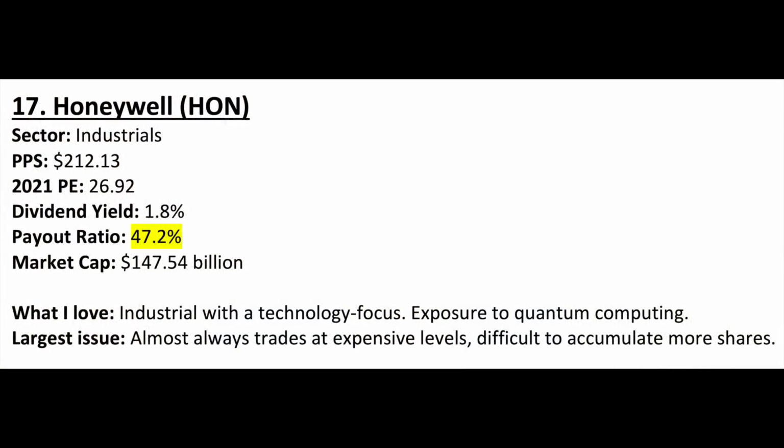And one of the risks to cryptocurrency is the very things that this company is working on, quantum computing. Check it out on the screen right now. Let's talk about Honeywell. So Honeywell is an industrial. I love this company. It is pretty expensive here at a PE of 26.92, but honestly, it's never cheap.